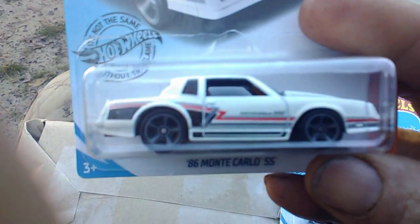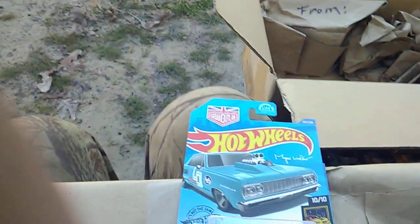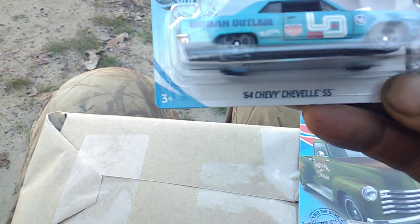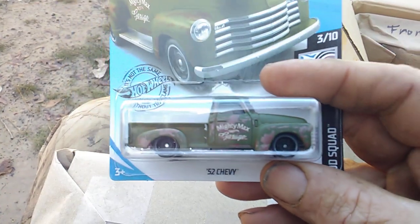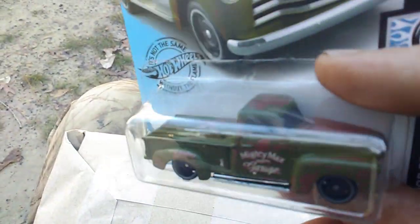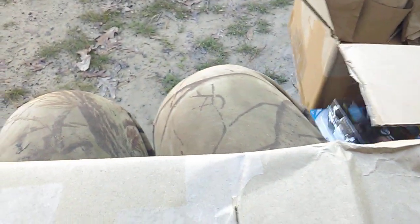All right. Next up. Let's reach in here and get the next up. All right. Next up, we have the Monte Carlo in white. I didn't have it yet. Thank you. All right. I'm moving on a little faster now because time's already slipping by. I didn't have this one yet. The 64 Chevy Chevelle SS. Didn't have it in this color. Thank you. Like it. And I did not have this one yet. The 52 Chevy. All right. Green one. Like it. Thank you.